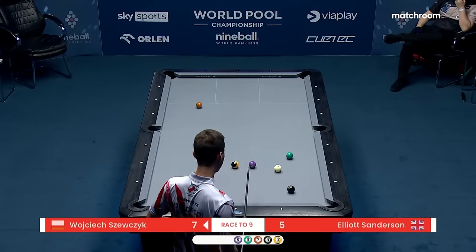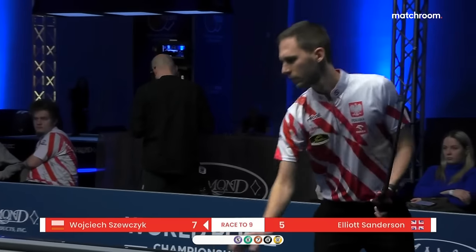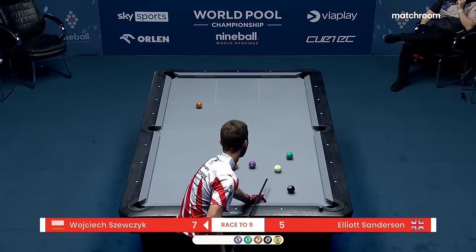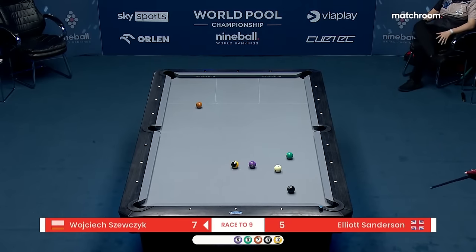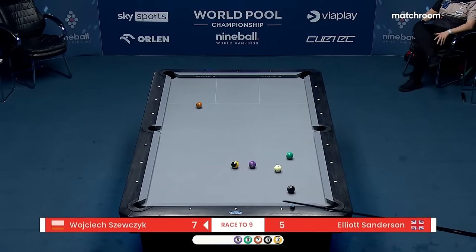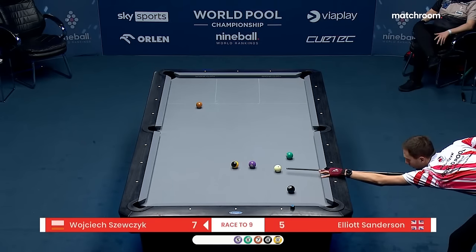But there's pressure. There is pressure. It's only 7-5. Some angle on this five, so to the side pocket with draw. He cannot overhit it, he cannot blast it. He would lose the cue ball in so doing. So I think he'll have some sort of an angle on the six, so he's even going forward.